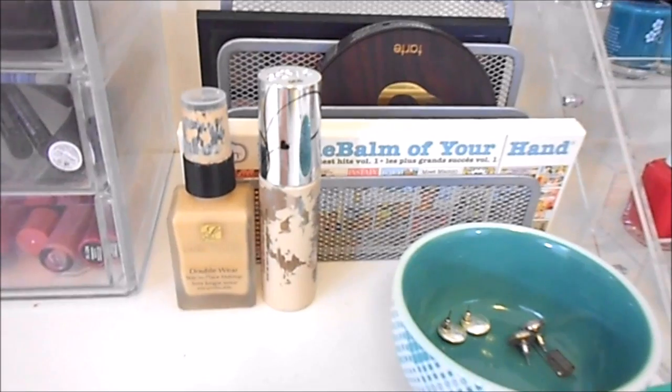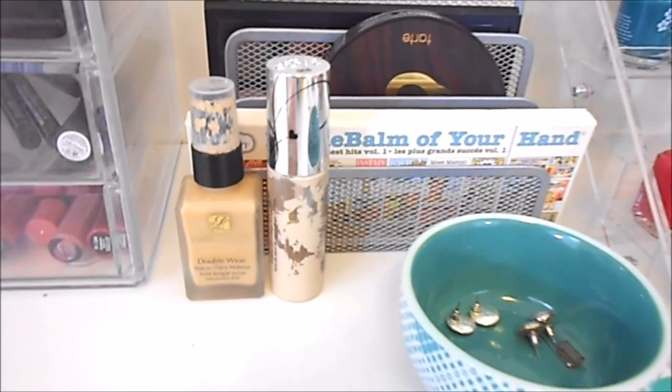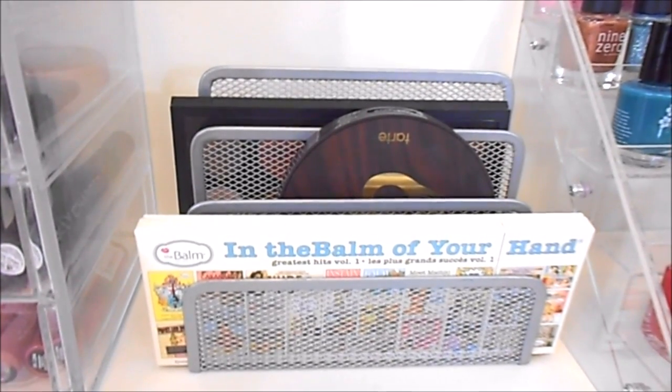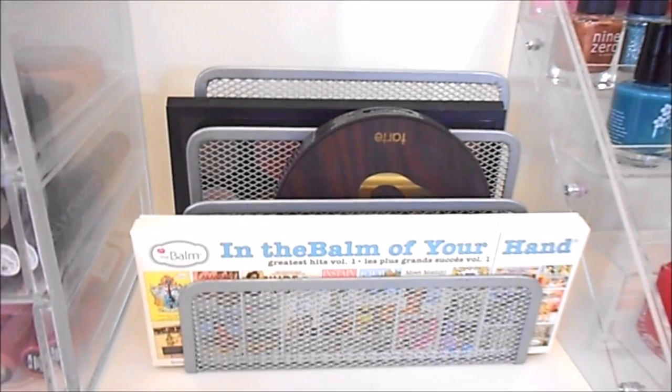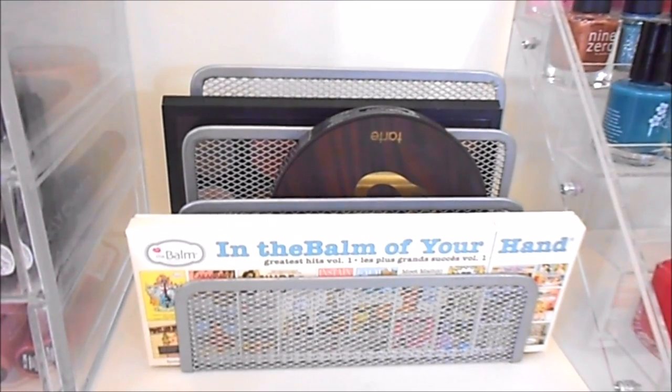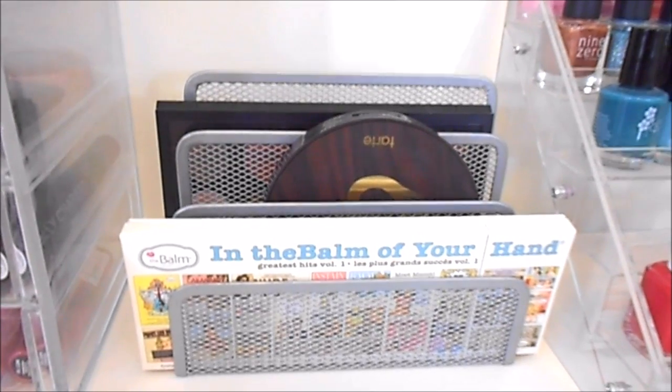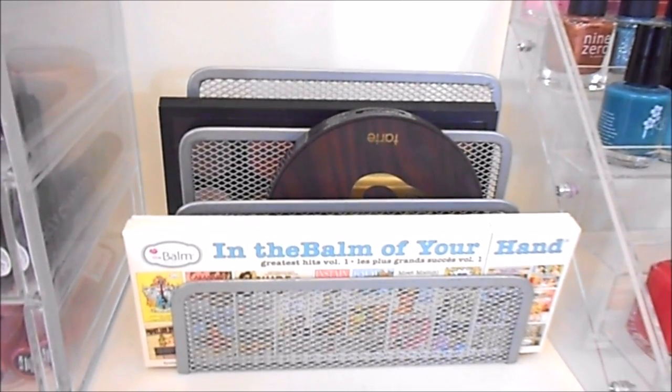Over here I have some foundations I want to leave sitting up so that all the product can go to the bottom. Behind that I have a mesh envelope organizer. I use this to keep the palettes from my monthly makeup basket in. I have too many palettes to put them all in here, but I want to make sure I use the palettes in my makeup basket, so I keep them right on top of my vanity.